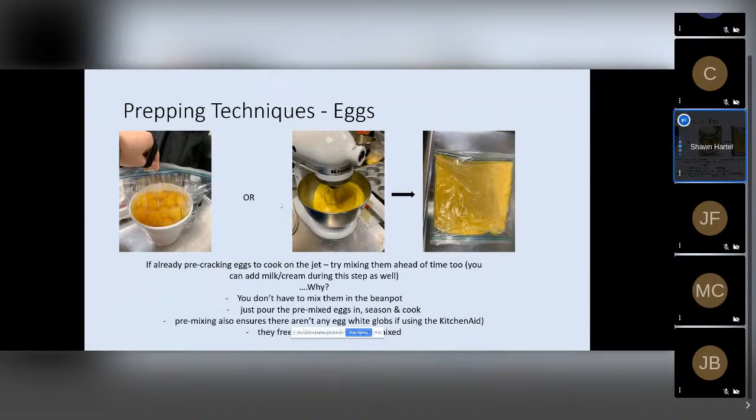Yes. And then if you're going to season them, or whatever, wait until you're cooking them. Don't throw pepper into your pre-mixed eggs and then cook them with the pepper inside. It'll make your eggs look gray. Yes, I have actually made that mistake of seasoning it ahead of time like that. And then I also ended up with clumps of pepper that I could not break up to mix the eggs.